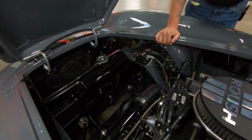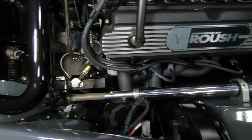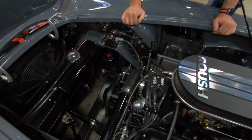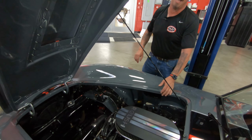She does have power brakes on her, and it is a manual steering setup on this car. A lot of guys like that manual setup better, more feel for the road. You can see everything is chromed up, polished up, painted up, looking new. I mean, you can tell this car has very, very few miles on it, guys.